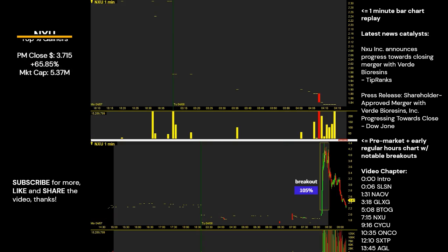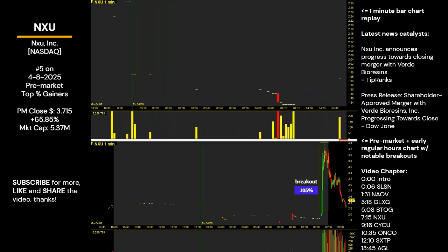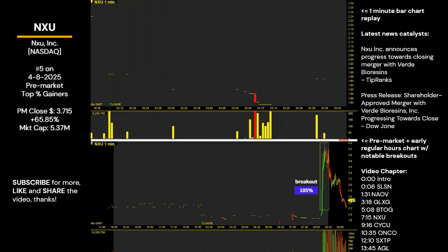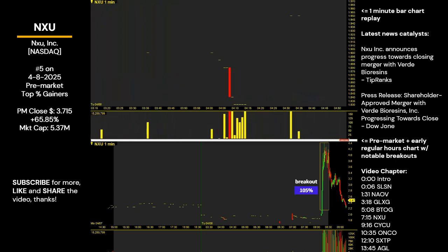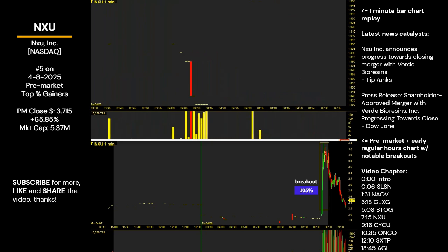Our review on NXU. NXU Incorporated is a tech company working on energy storage and charging solutions, with products like the Q-Cell, Cube, and Cube Plus designed to push the edge of clean energy infrastructure. Lately, though, it's been more about strategic moves than product news, and that's where this latest development comes in.